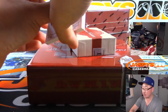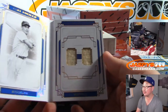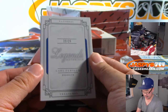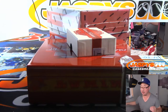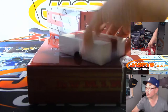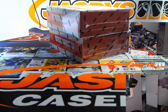Your book is out of 25. It's old Dodger legend Carl Furillo. Game used material, 22 out of 25. That'll be for Joe Kroll, number 2, Last Spot Mojo. All right, next one.